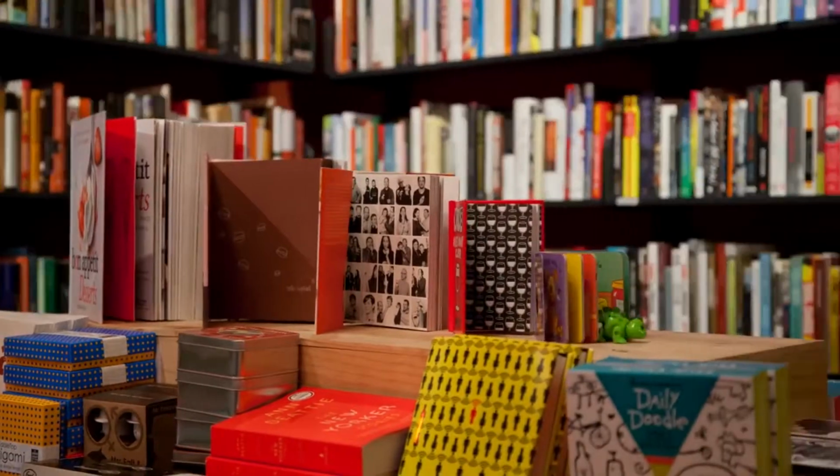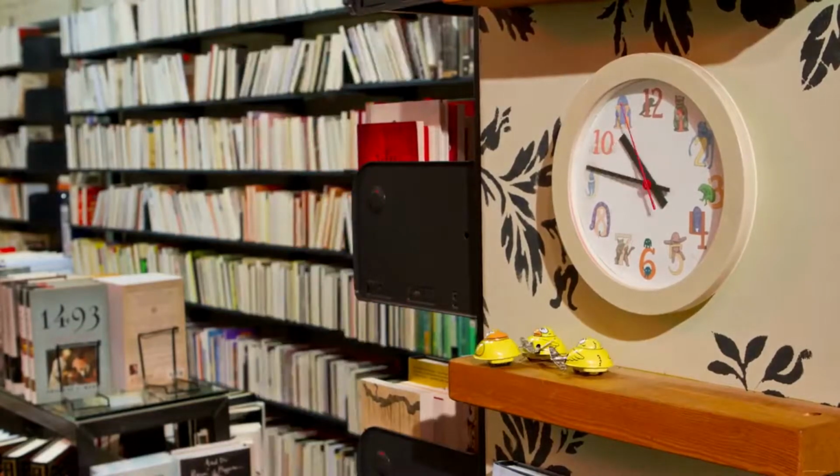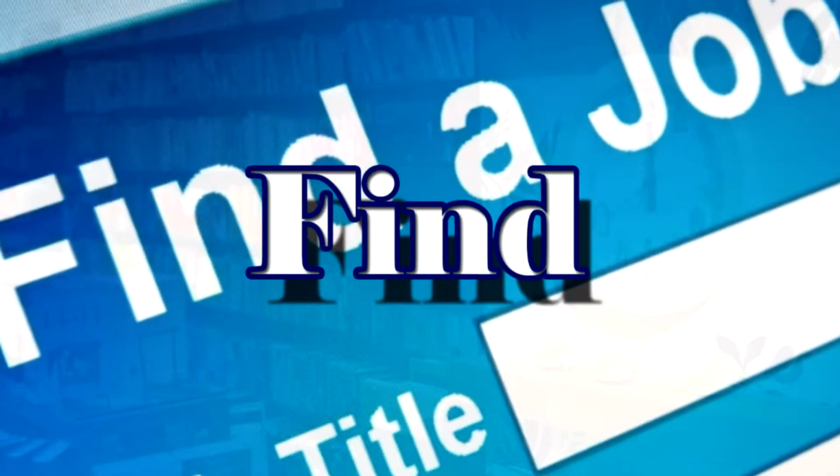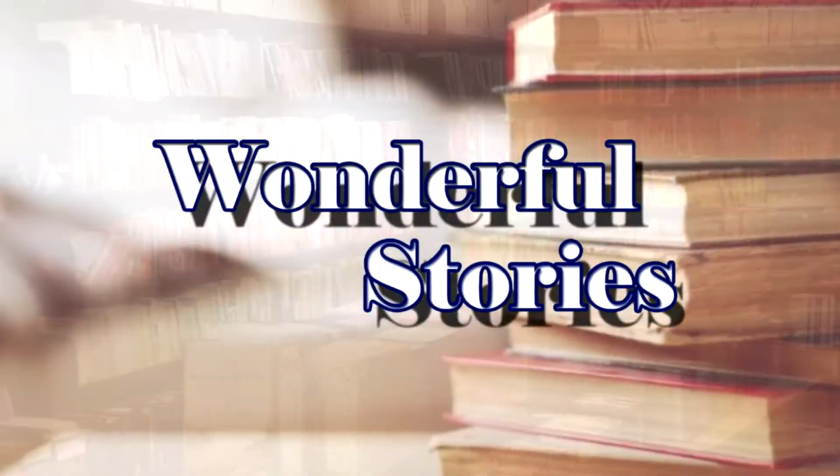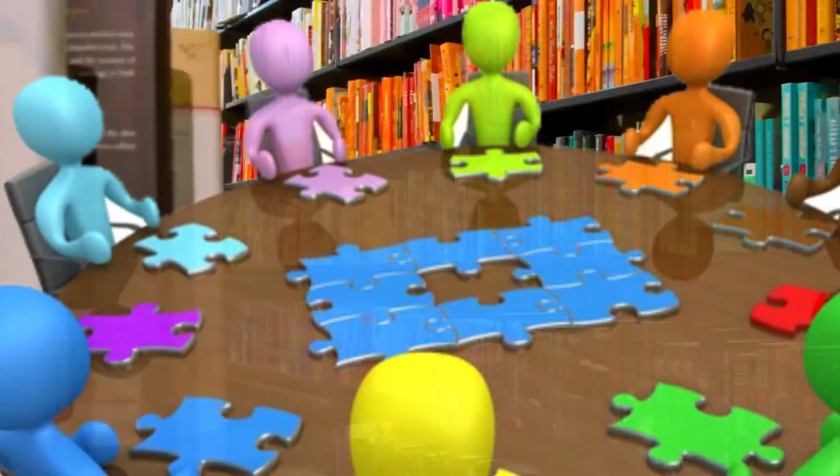Libraries are important cornerstones of a healthy university. Libraries give people the opportunity to find jobs, explore research, experience new ideas, get lost in wonderful stories, while at the same time providing a sense of place for gathering.